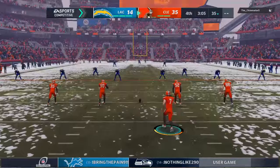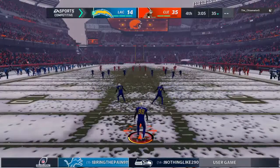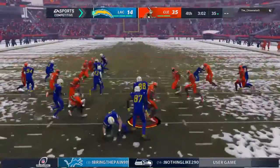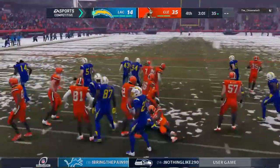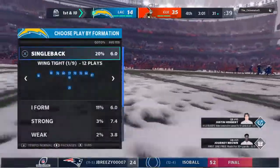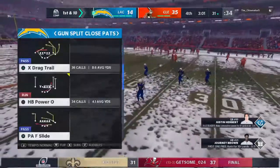Set now to kick this one away, and off it goes. Fielded just outside the goal line. And they'll start this drive just across the 30. Pretty nice work on the return. 10 at their own 31-yard line.